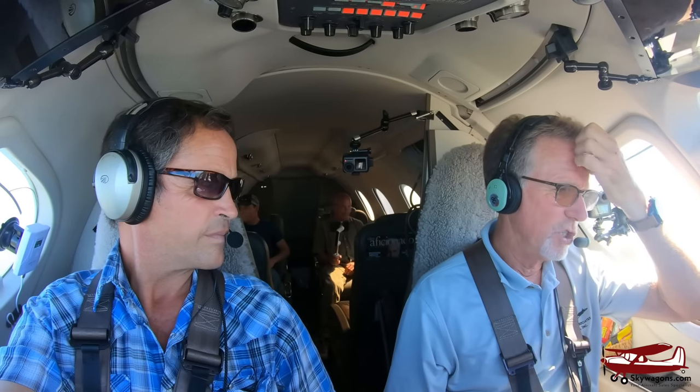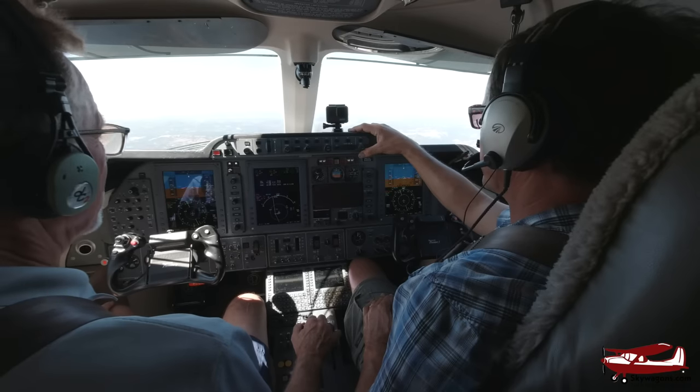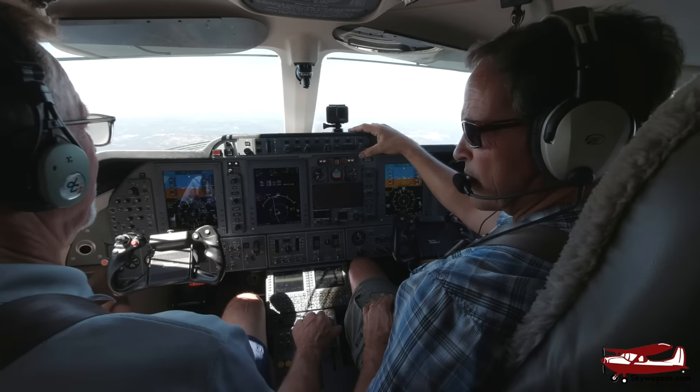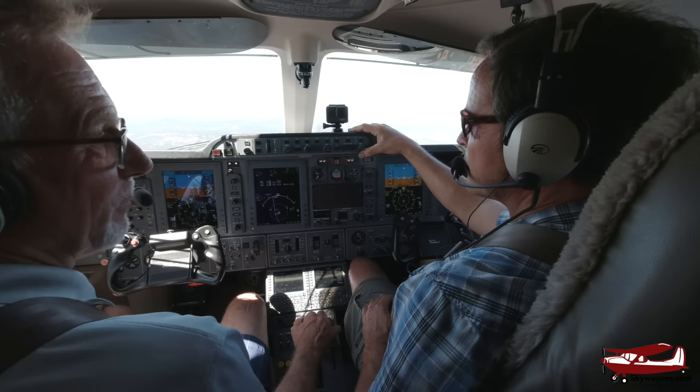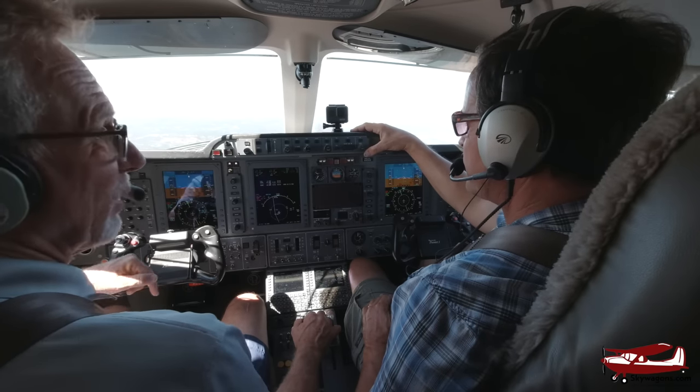The droning of the propellers, vibration, it wears on the human body. And it actually is tiring, and people don't realize it. And the pressurization. These things have a better pressurization system in it for higher altitudes. But you're flying at a lower cabin pressure all the time. Even though we're higher, we're flying at a lower cabin pressure.